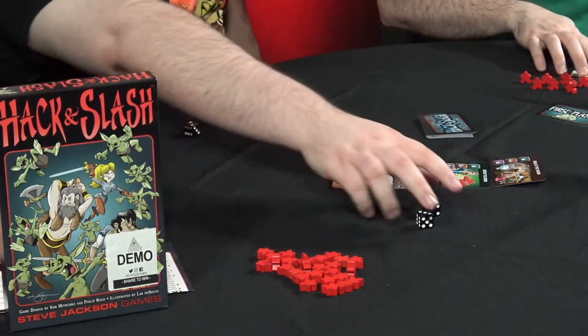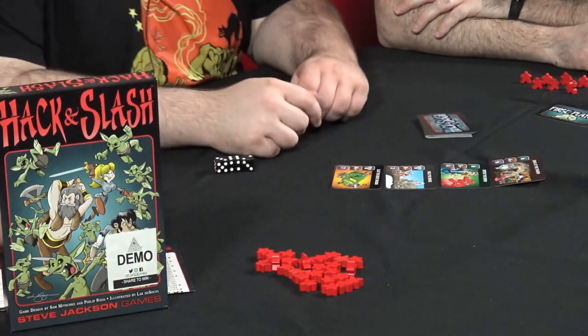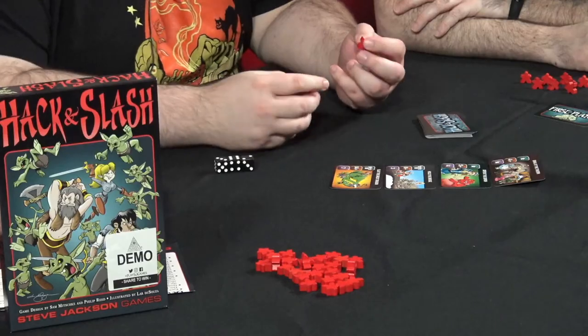Slay the Great Dragon. That's 3 dudes for 14. You have to roll 14. Also, you play until someone's out of adventurers. Once someone's out of adventurers, then the game ends. I believe you get one more round after that. Yeah, I'll double check.